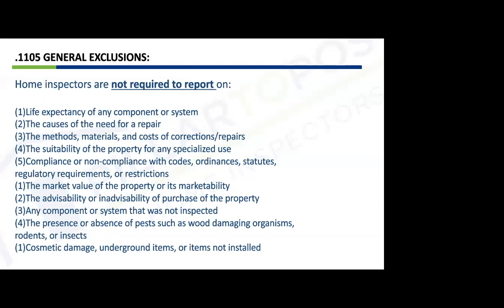Suitability of a property for any specialized use. We got a lot of these already this year. Well, I want to buy this house and turn it into a daycare. Is it going to be cool for that? Okay. I want to know what you're going to do with it. It's zoned residential or dual use. I'm going to inspect it as a residence.